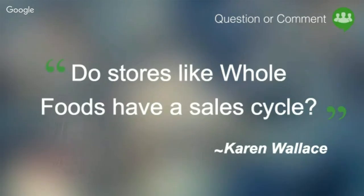Karen asks, do stores like Whole Foods have a sales cycle? Yes, Whole Foods does run on a sales cycle. For specific items, Karen, it tends to follow that 12-week mark that I mentioned with the Talenti example. So don't look for it to be a 6-week cycle like we see in normal grocery stores.